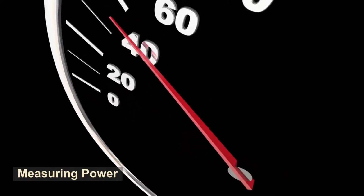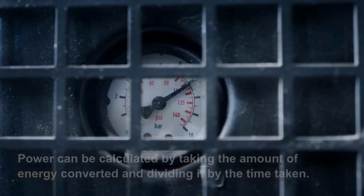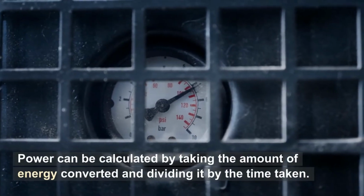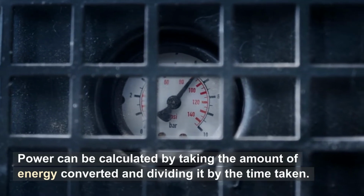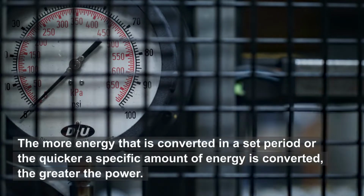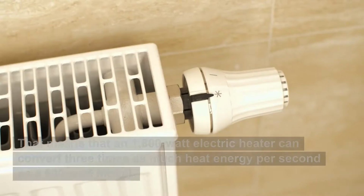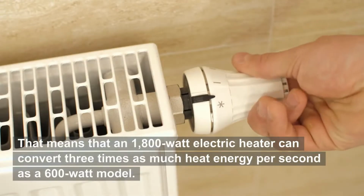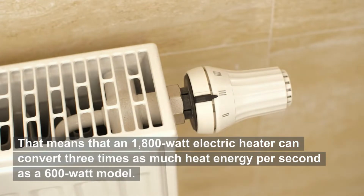Measuring power. Power can be calculated by taking the amount of energy converted and dividing it by the time taken. The more energy that is converted in a set period, or the quicker a specific amount of energy is converted, the greater the power. That means that an 1800-watt electric heater can convert 3 times as much heat energy per second as a 600-watt model.